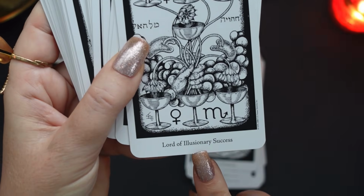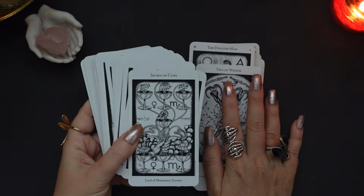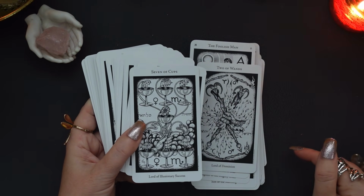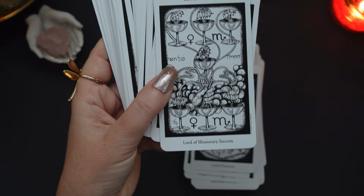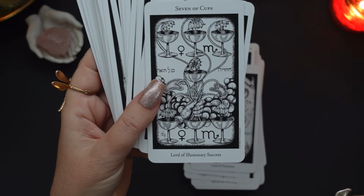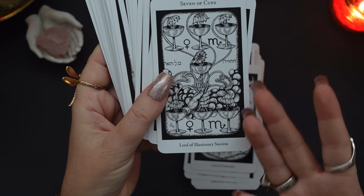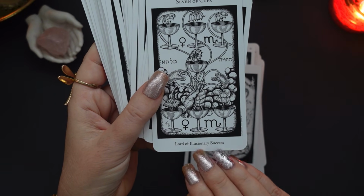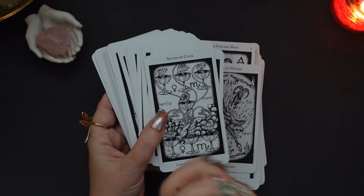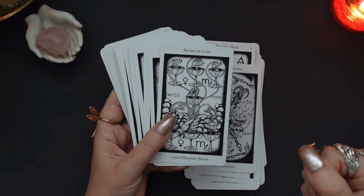And let me just put it here so you will see the difference. So the hermetic title is assigned by the Golden Dawn that you can find in the hermetic tarot, and the reason why I use this deck all the time as opposed to the Thoth is that I believe personally that when we're looking at all of the astrological influences of the planets of the Scorpio 3 decan, so the 7 of Cups, the illusionary success actually makes a lot more sense than the Lord of excessive pleasure or the Bosch that we find in the Thoth Tarot.